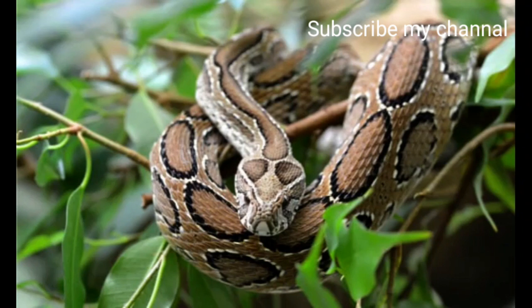Causinae, the night adders. Finally, we come to the second smallest subfamily of vipers within the Viperidae family, Causinae. This group currently consists of a single genus and 7 species, all of which are native only to sub-Saharan Africa and are known collectively as night adders.